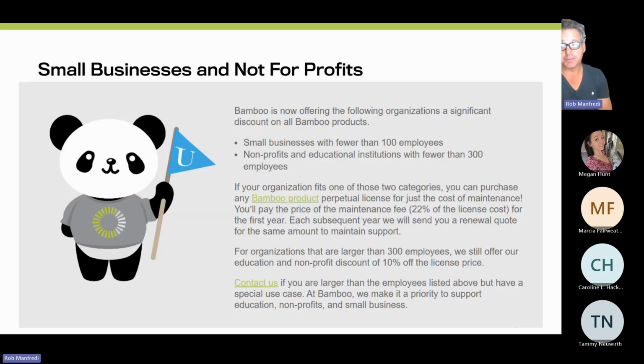So what that looks like is if there's a small business for profit with fewer than 100 employees, we're going to offer a maintenance only pricing. So instead of purchasing the product, you'll just simply pay maintenance in the first year and get the product as a perpetual license. So that's 22% of the price you see on the page. That also goes for not-for-profits and educational institutions with fewer than 300 employees.